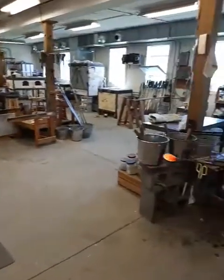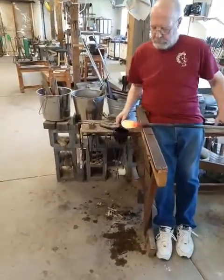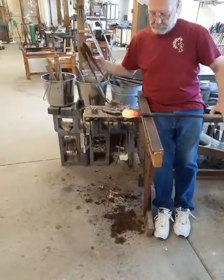All right, he's got his heat driven in there. That move where he dips the iron down like that elongated it. If the glass contracts too close to the pipe, he needs a little length. He just did it again.